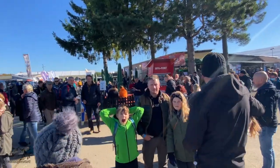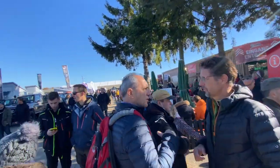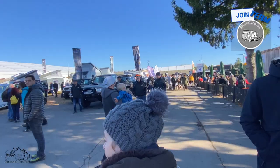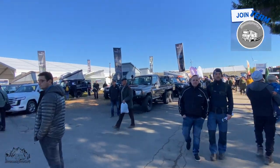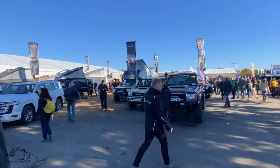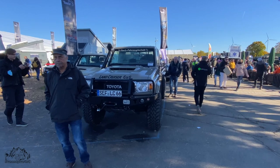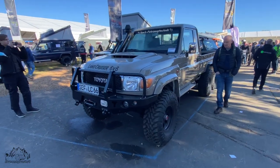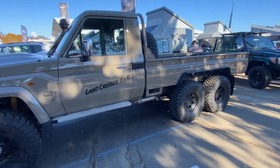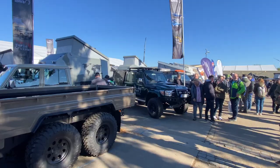Here's food at the Abenteuer Allrad. Everything is available. And by the way, everybody has to have the 3G plus rule, whatever. You have to be tested, everything, before you come in. That's why no masks and everything. And check this out. This is beautiful. Toyota Land Cruiser 6x6. Amazing. It's just something freaky nice.